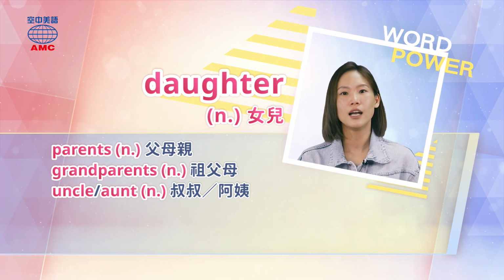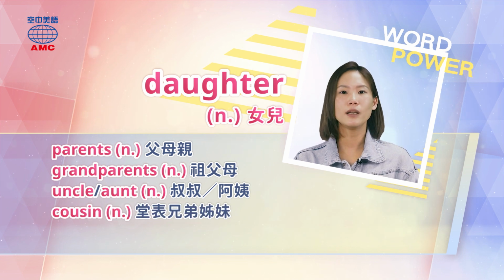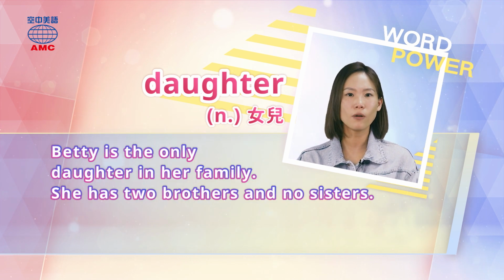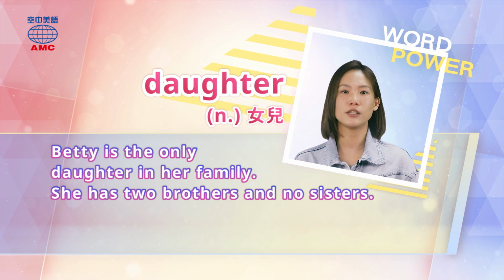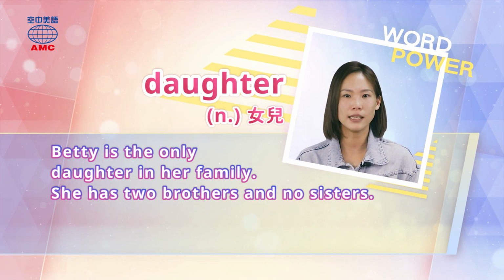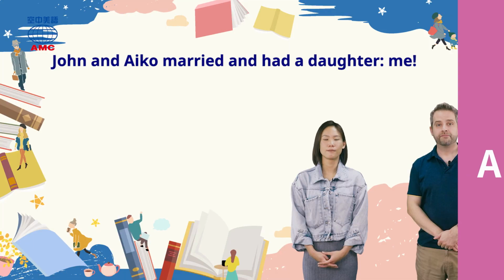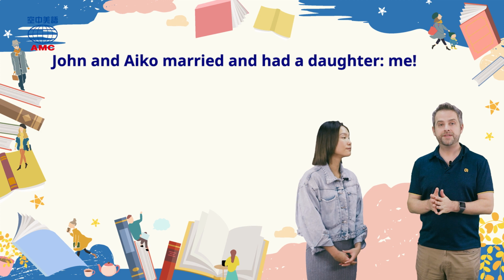The example sentence from the text says, Betty is the only daughter in her family. She has 2 brothers and no sisters. Yeah, daughter is a nice, easy word there.